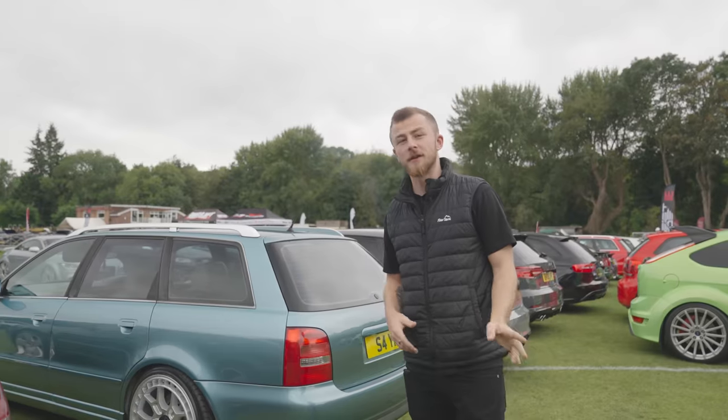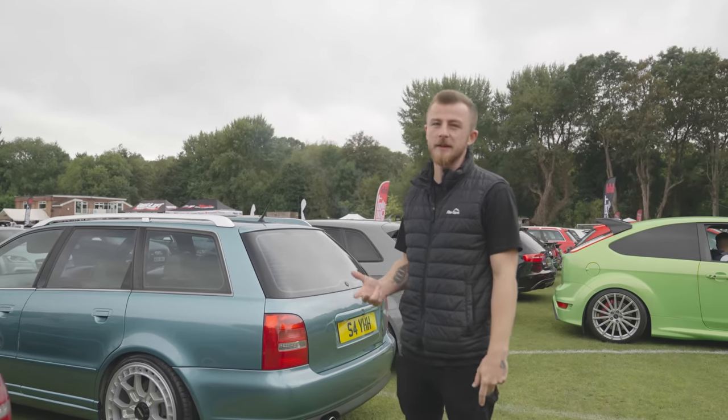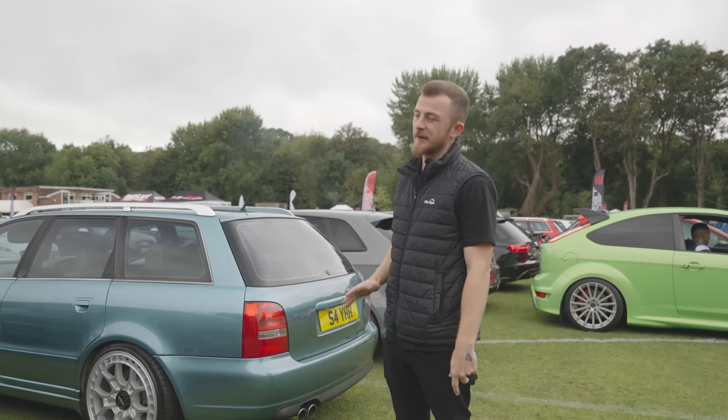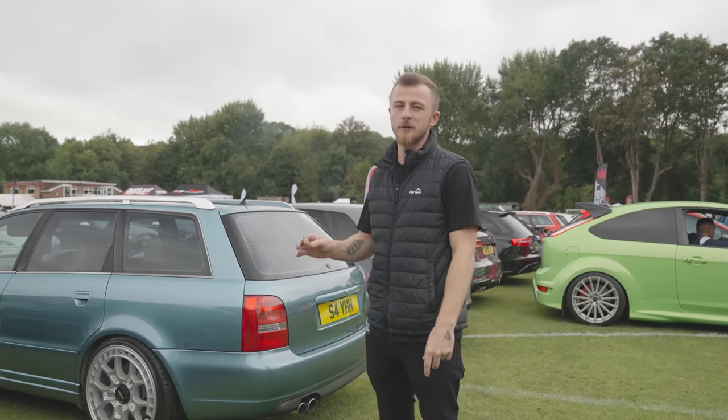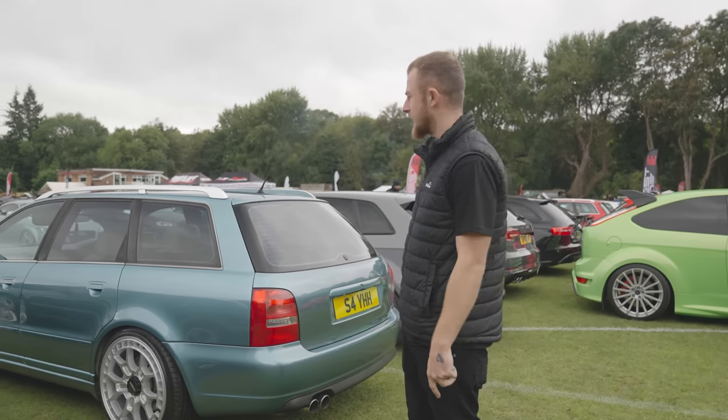Again, I said it in the last video, if you know me, you know I like estate cars. And again, these have always been kind of a bucket list car. The S4, the RS4 in this shape, it's one of those ones you just always wanted. So I rate them for having this car, I really like it.